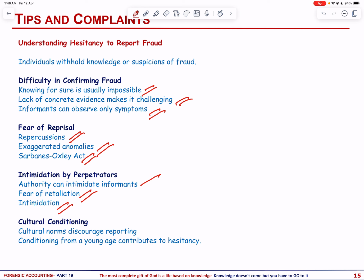Cultural norms and upbringing often discourage reporting on others even when they are doing something wrong. This conditioning can lead individuals to hesitate in reporting fraudulent activities, viewing it as betrayal or unethical behavior. However, by addressing these concerns and supporting whistleblowers, organizations can encourage reporting fraud, protecting against financial losses and maintaining integrity.